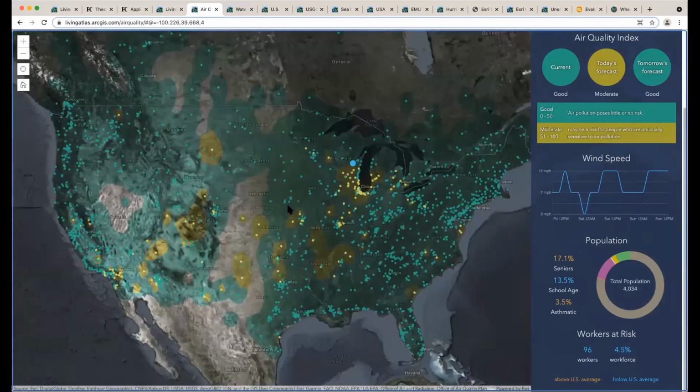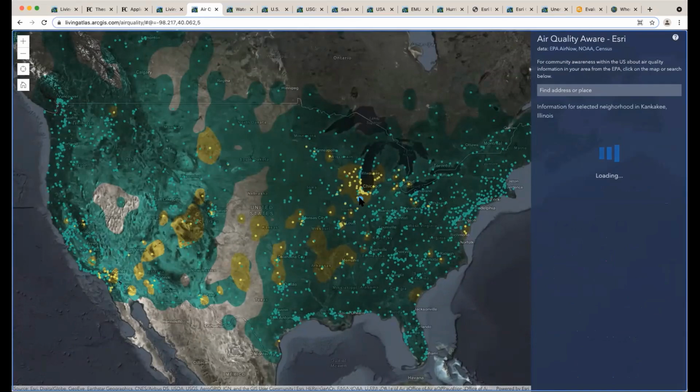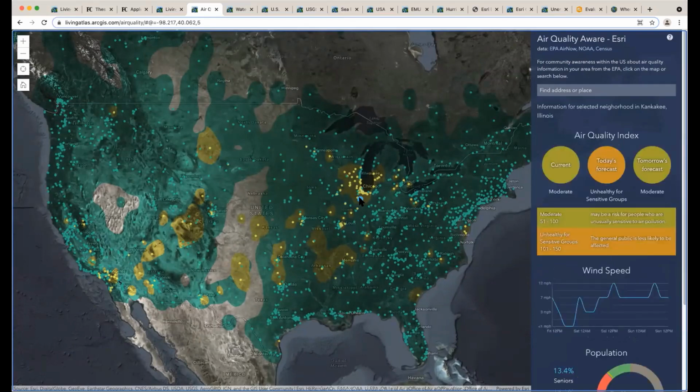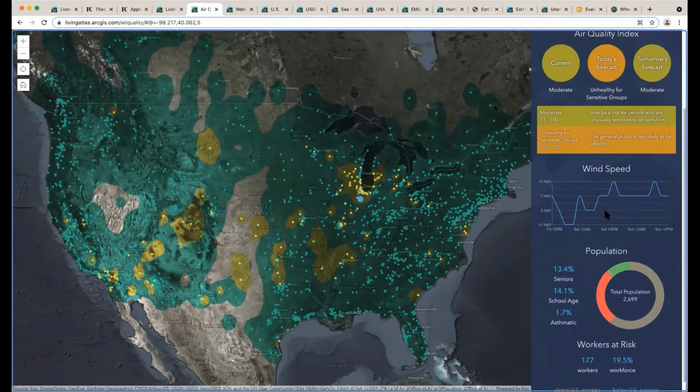And what we try to do on the Living Atlas team is bring the data to life. We always want to not just show a map, but also tell you a little bit more about what's going on in an area. So almost every time, you can click on the map and get additional information about that particular part of the country.